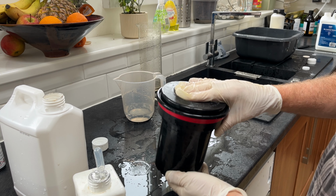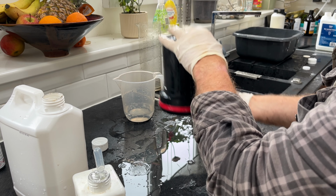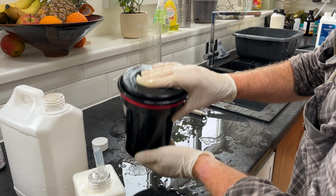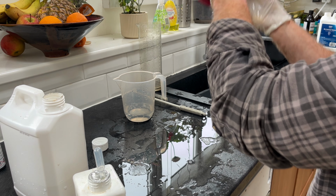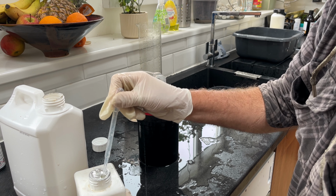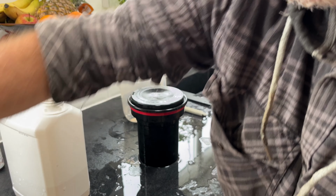4. I always invert the final soak really slowly. I don't want to turn it into a bubble bath. There we go. And I'll leave the film soaking for probably about 5 minutes, and then that gives me a chance to clear up while the film's soaking away.